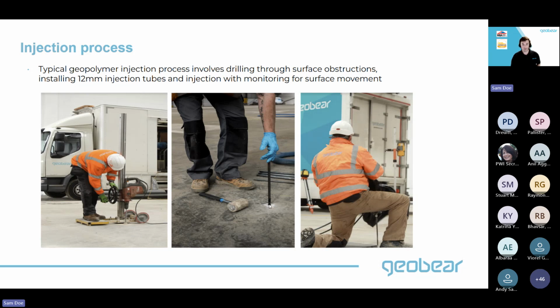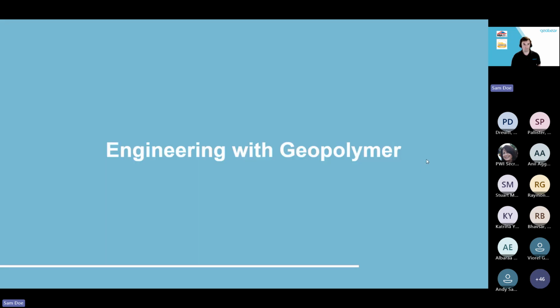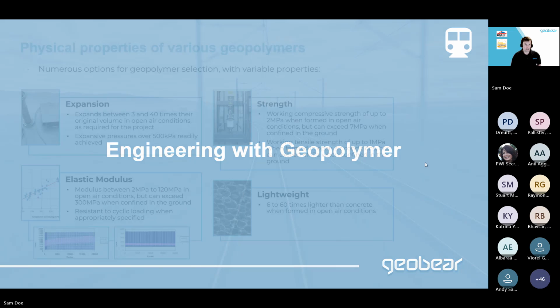The injection tube, which is a steel 12 millimeter diameter tube, is inserted to the treatment depth, and then the injection is carried out. If lift is required, we would monitor the lift. If lift is not required, then we monitor to make sure we don't lift. So we always monitor our injections to make sure we are aware of the impact that's being had there. So on to engineering with geopolymer.